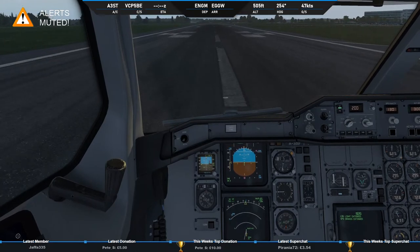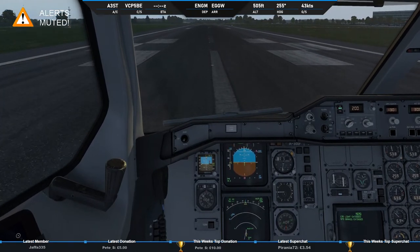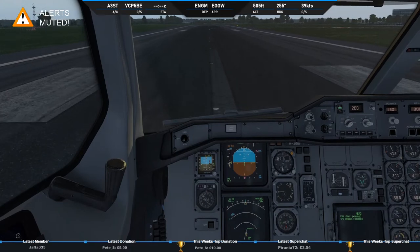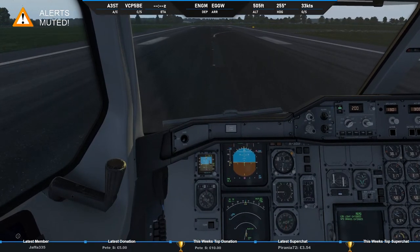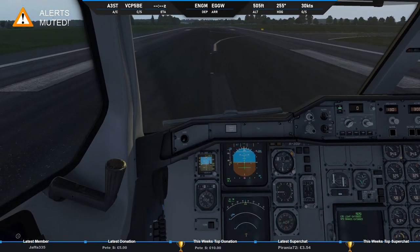Ladies and gentlemen, welcome to Luton. A little bit of a float there. Really wanted to carry on going down the runway, but got it all nicely settled down. Beautiful. Right, stowing the reversers.